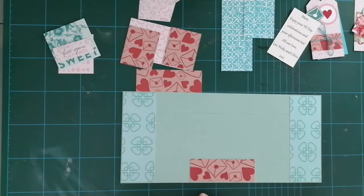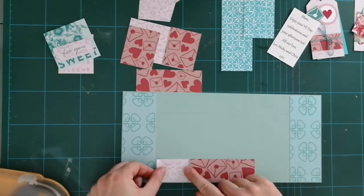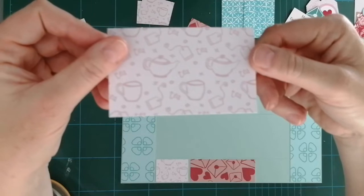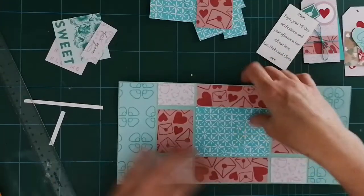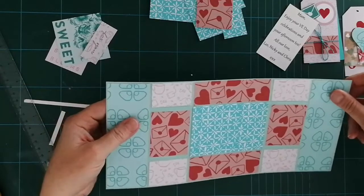This collection is perfect for afternoon tea and for special deliveries because of all the hearts and the envelopes. But on these little bits of paper here, it says tea, and there's little teapots and tea bags. So that was made to measure. Here is my decorated card. And now I'm going to show you how to fold it.